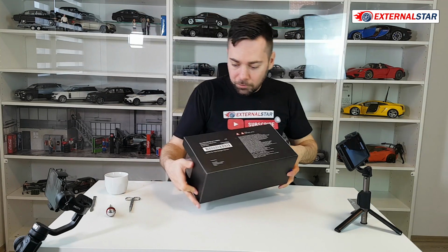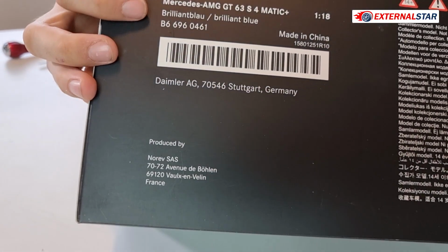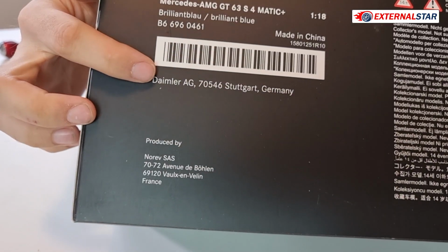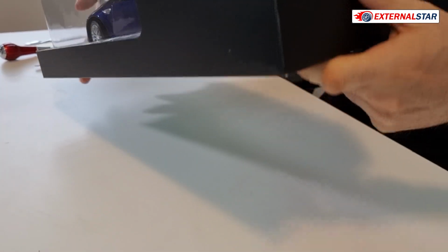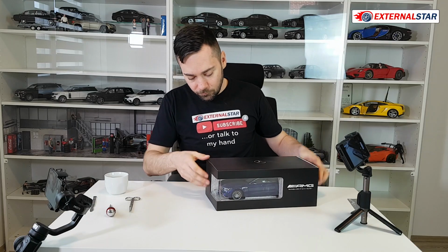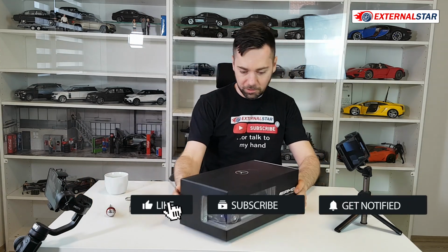Okay, so on this box you can see that it's Mercedes-Benz AMG GT 63S 4Matic in brilliant blue. So it's not just a regular blue, it's brilliant blue. I expect this model will be really brilliant. It's licensed by Daimler AG and produced by Norev. Of course, it's produced in China like any other model in my collection, but under this license you have this license sticker from Mercedes-Benz. Now I think it's time to take it out of the box.